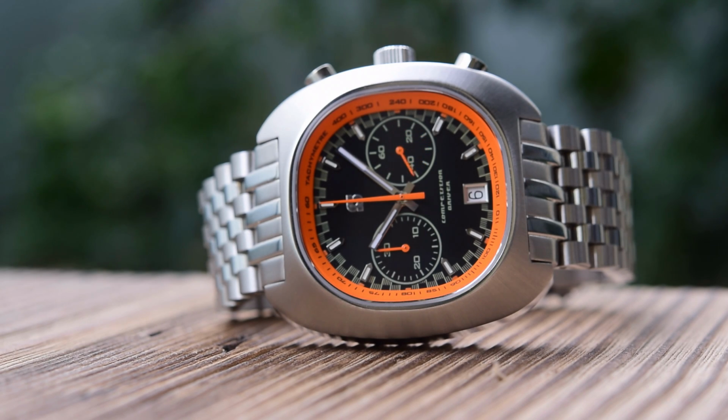Do these two watches overlap? Are they fighting for the same market share, or are they going for two totally different types of people with two totally different buying habits? I'm really interested to find out.